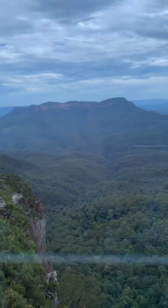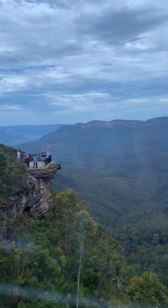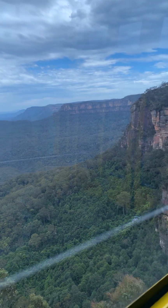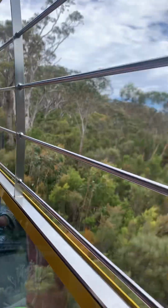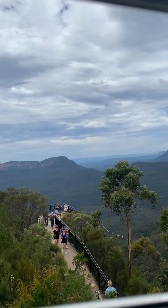Alright, everyone, now we're across the other side. If you are planning on going on those walks, then down at this set of stairs here it's signposted to tell you where you need to go. I recommend the Katoomba Falls walk. That one's only 10 minutes, and it's definitely worth going there, dipping your feet in the waterfall and enjoying that while you're over there.